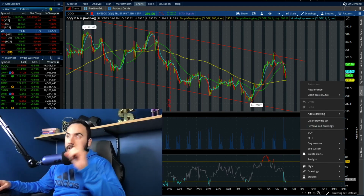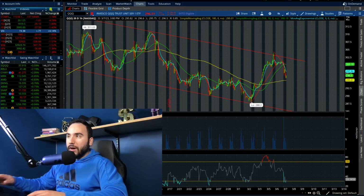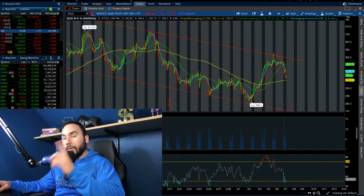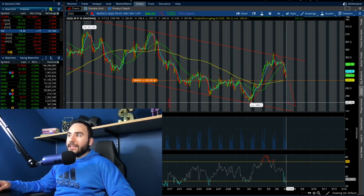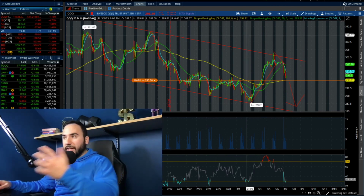But if this thing falls under 295, which I'll set my alert right now, mark is at or below 295. If we fall under that point, it's going to get even worse for Triple Q. And same thing for SPY. We'll take a look at that in a second.